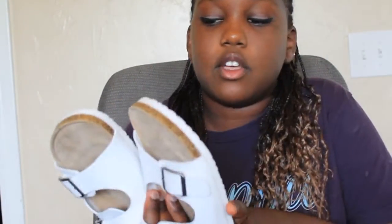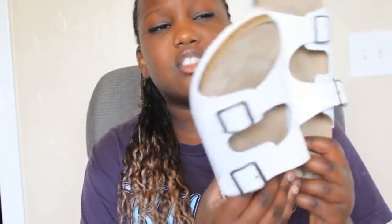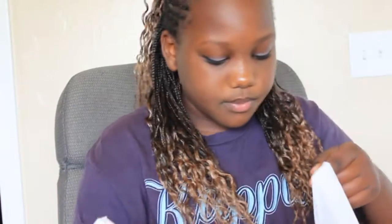Birkenstocks from Target, because I wanted to do this cool design I saw a YouTuber do, and I don't think anyone would want to ruin their expensive ones. They're literally $100 to $125, so I did not want to ruin those. So I just got these, which were like $25. They look real to me. They have a buckle and everything, and they're super comfortable, more comfortable than when you actually buy the real Birkenstock.